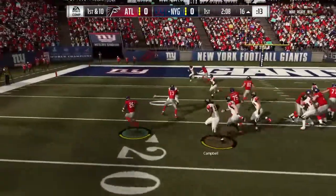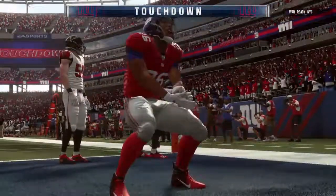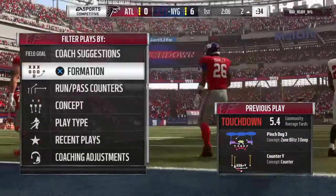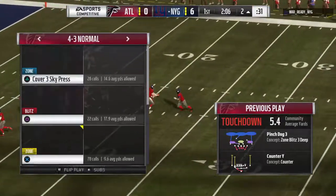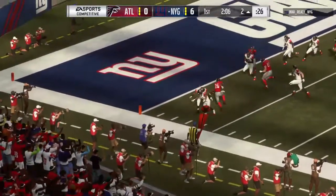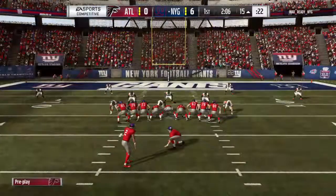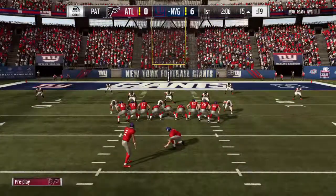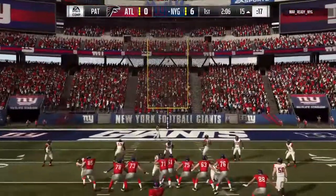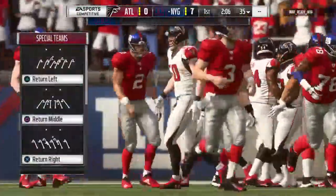They go back to the ground now with Barkley. And he will take it on in for a giant touchdown. Saquon Barkley, a 16-yard touchdown run. And the Giants take it right down and score on the opening drive. Aldrich Rosas on for the extra point. Rosas good with the extra point, and it's now a 7-0 game.